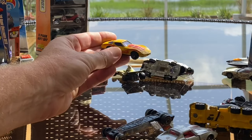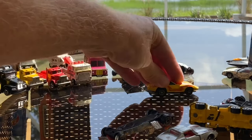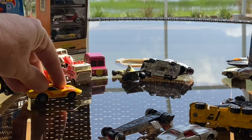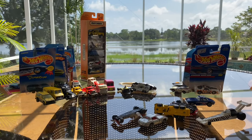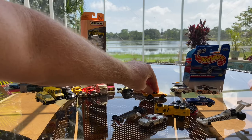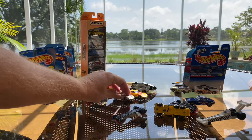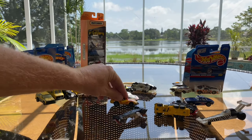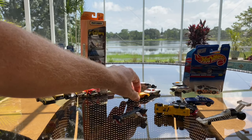Then we got a Yatming Corvette pullback. Didn't even know Yatming made pullbacks. Hole shot. Not bad. Oh no! Man, I wish they did more stuff like this these days. Look at that. Perfect 1/64 scale. Powerful.